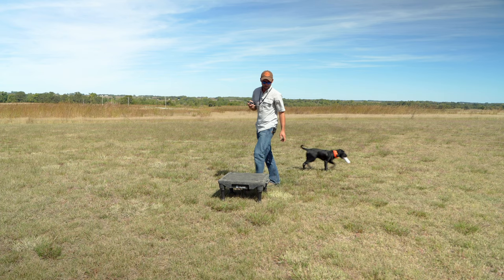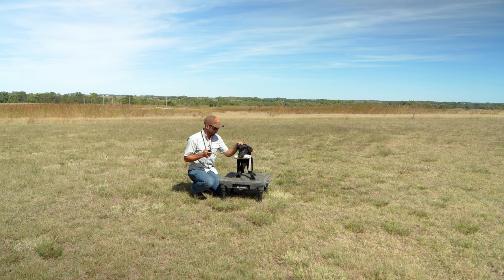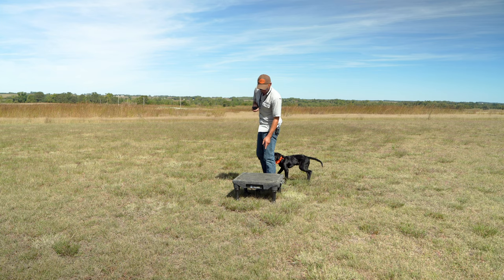Good. Come on. Kennel. Nice job. Finish it up. Kennel. Good. Good job. Okay. Nice. Maybe we can take the feet off so it's not such a big jump up onto it. Could be. Here. Kennel. Clutch. Kennel. Good boy.